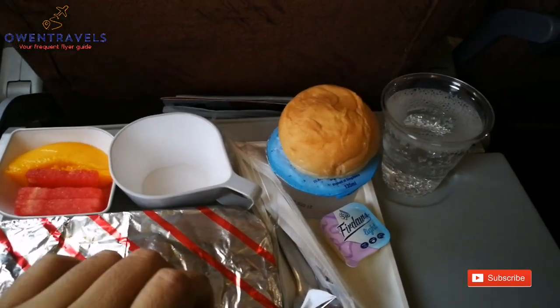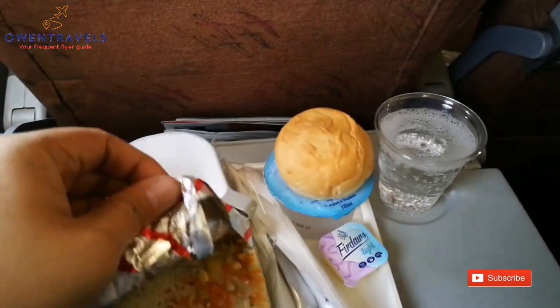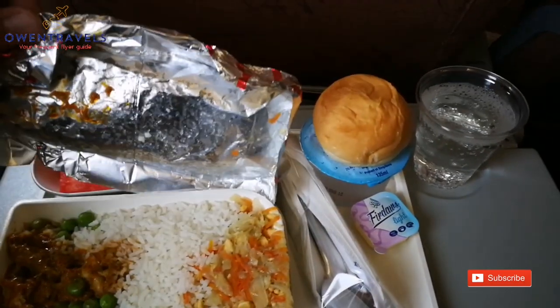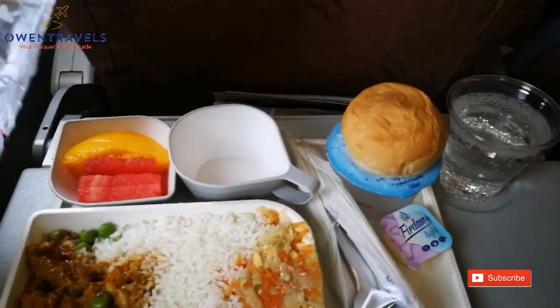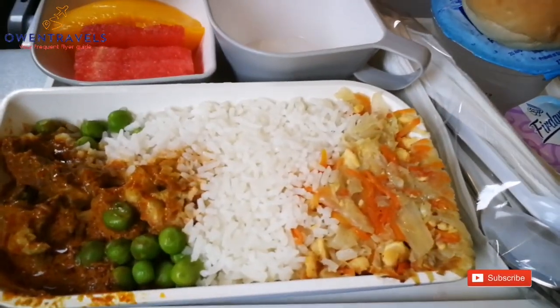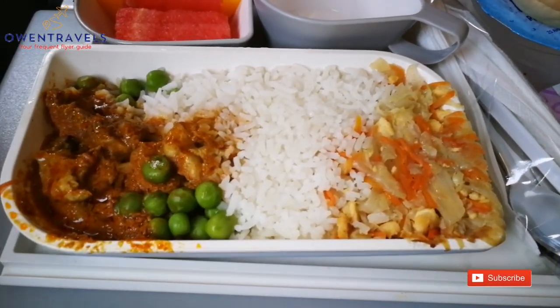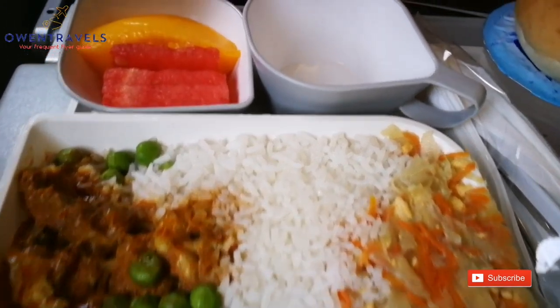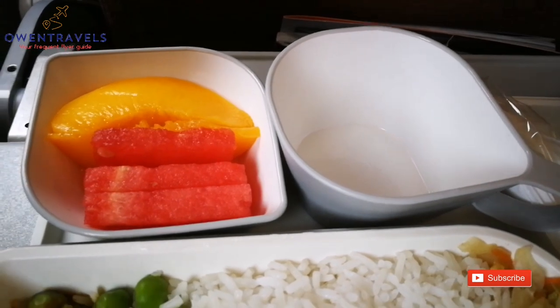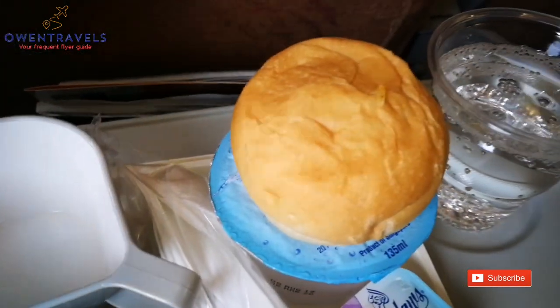Meal service commenced and there was an option for chicken curry with rice or fish with rice. I asked for the curry meal, which looks so delicious and smells so flavorful. The meal includes a slice of seasonal fruits, a soft bun and butter. Also, it comes with metal cutlery, which is very rare nowadays when flying with other airlines.